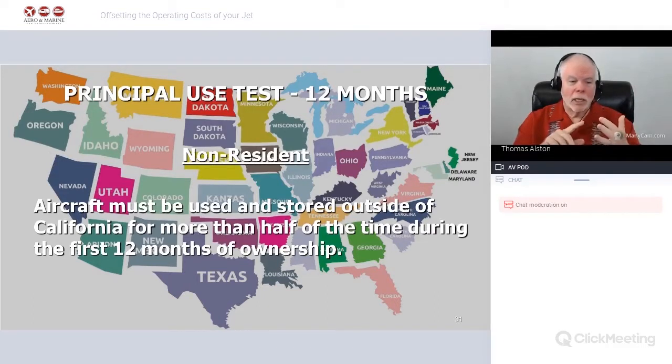Now, there's a secondary part of this test period, and it's based on if it's an aircraft, it's flight hours. If it's a vehicle, it's miles traveled. And if it's a vessel, it's nautical miles traveled. So you have to, hang on a second. Kelsey's giving me a note.